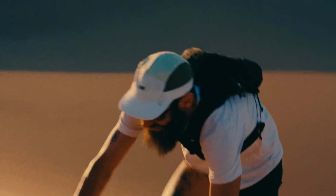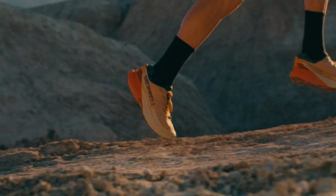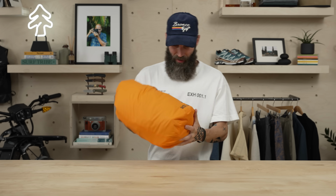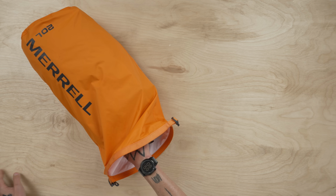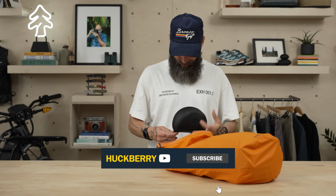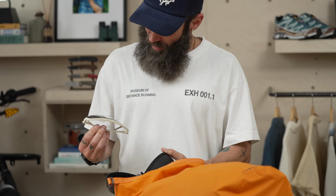My name is Gordon Clark, trail runner in Los Angeles, California. Alright, so this stuff sack gets me to the trailhead, everything I need in here. Well, first up, the glasses. I'm not running without glasses. District Visions are the go-tos.